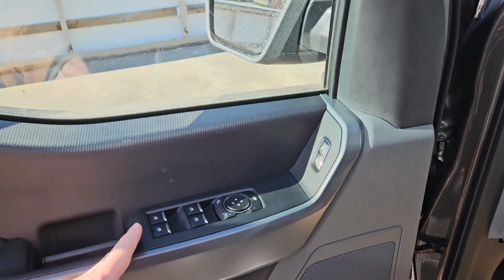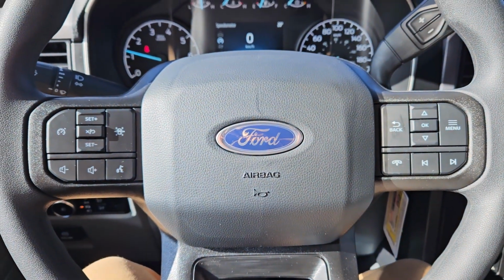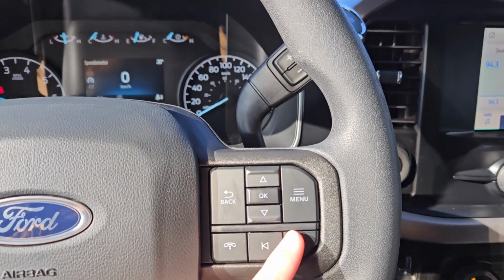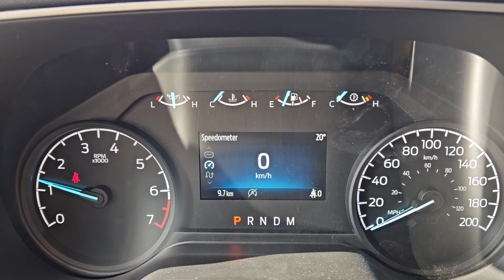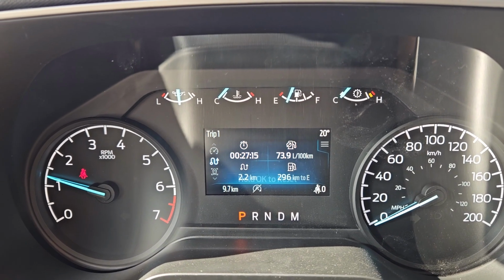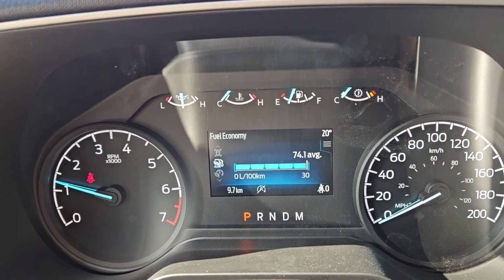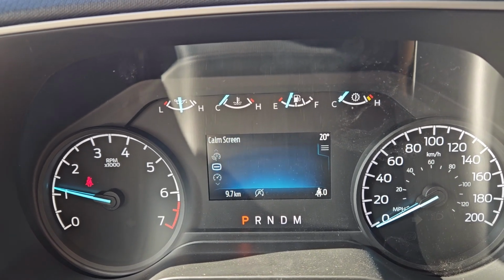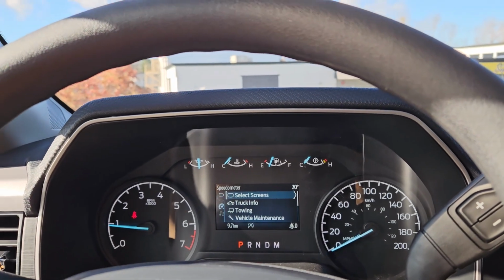Looking into the front, you have power windows, power mirrors, and power locks. Now, sitting in the truck with it running and looking at the steering wheel, on the right-hand side, you have your controls for your center info screen here, where you can cycle through your digital speedometer, your trip information, driver assistance features and settings, fuel economy, eco coach, and comm screen. And you can also go into further vehicle settings and stuff like that.